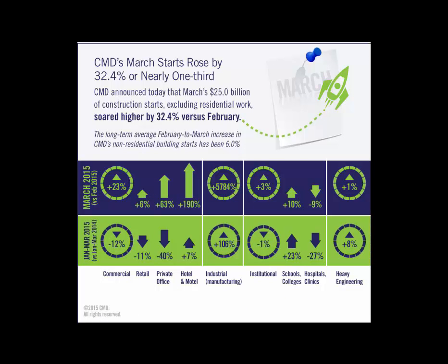So if you look here, you can see that March's starts rose by almost 32% over the previous month. Okay? Each one of these is indicating commercial, retail, private office, hotel and motel, industrial, institutional, and heavy engineering. Remember in our notes from chapter 2, we talked about commercial, we talked about residential, we talked about industrial, and we talked about heavy civil as the 4 primary areas. So in commercial, this whole group here, commercial, retail, private office, and hotel and motel, all fall under that commercial brand that we talk about.